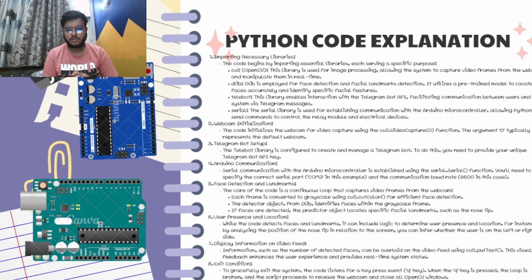The serial library is used for establishing communication with the Arduino microcontroller, allowing Python to send commands to control the relay module and electrical devices. Then we have webcam initialization. The code initializes the webcam for video capture using the cv2.VideoCapture(0) function. The argument 0 typically refers to the default webcam.